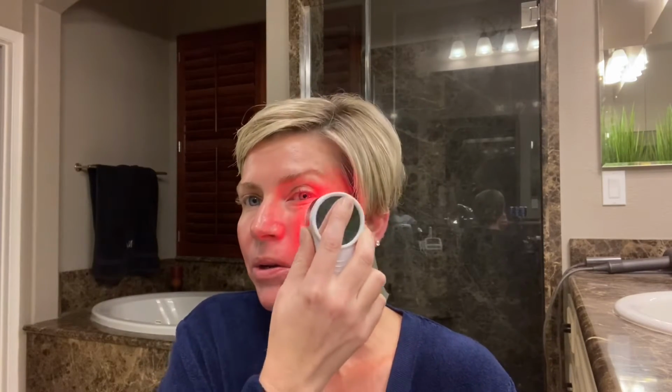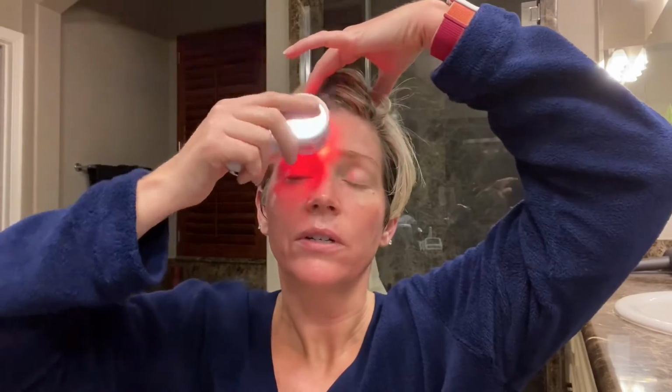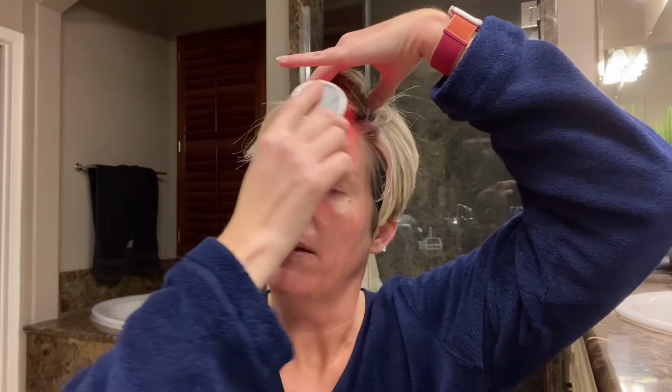So we're gonna go back over to red LED light therapy, and I just move this on my skin in slow circular motions. You want to make sure that you have some slip on your skin, and you don't want to use too much pressure, and you want to just go up and out with your circles. And when you're over around your eyes, you want to make sure that you keep your eyes closed. And you can move this over your skin for the full 5 minutes, guys. I would suggest, if you're using it for the benefits of the LED light therapy, do 5 minutes. And when you're done, you just press and hold the button and it will shut off.